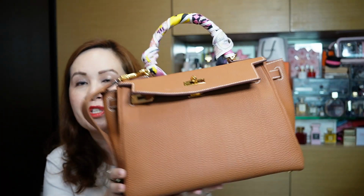So I was walking around with my Kelly 28, which is already a pretty roomy bag, and on that day I wanted to throw in a shawl and an umbrella. So I really struggled to close the bag, and so I knew I definitely needed a larger bag.